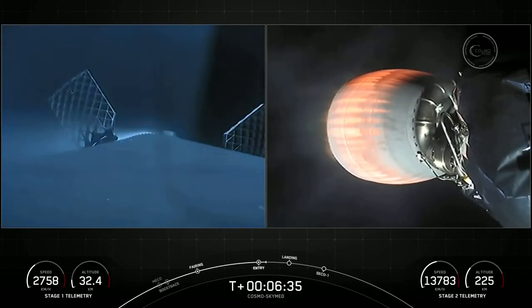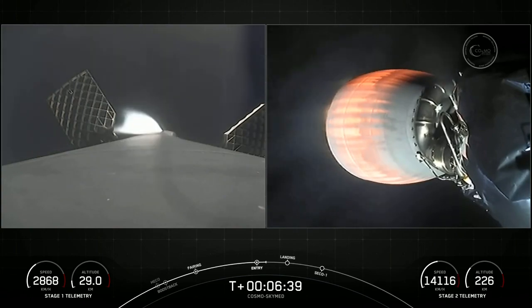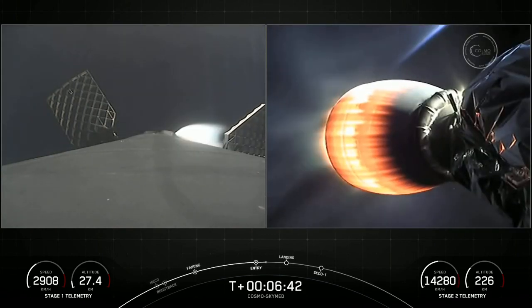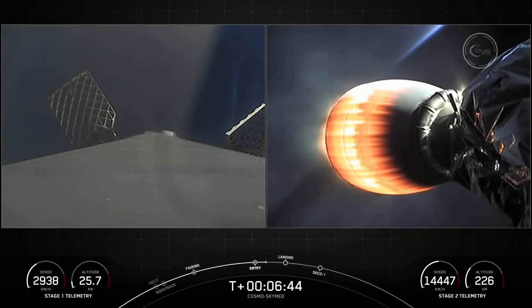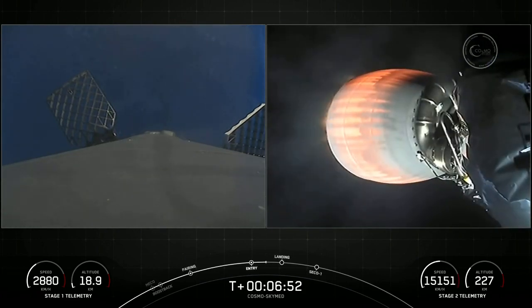Stage one, entry burn shutdown. And we heard that call out for entry burn. Stage two FTS has safed. Heard the call out that the entry burn has completed, and you can see that the engines have shut down on your left-hand screen. That is two of the three burns. The last burn will be the landing burn.